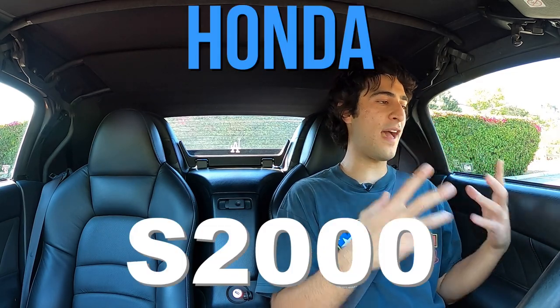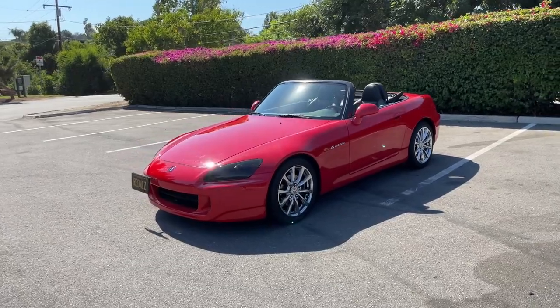All right, so today we are in the Miata for men, as some like to call it, basically the Honda S2000, and I'm super excited to drive this car.